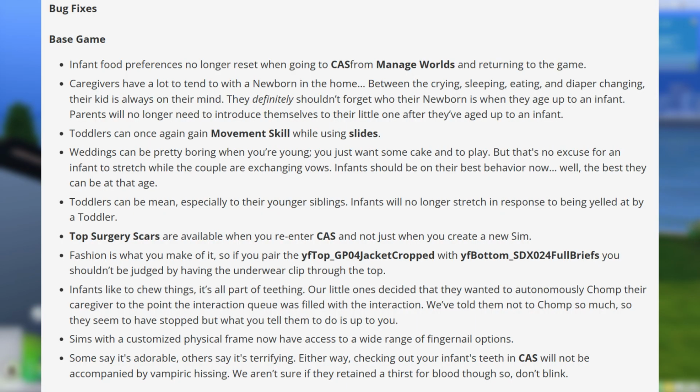Under bug fixes for base game, we have a lot of bug fixes here. Among those bug fixes is infant food preferences no longer reset when going to CAS from Manage World and returning to the game. Caregivers have a lot to tend to with a newborn in the house. Between the crying, sleeping, eating, and diaper changing, their kid is always on their mind. They definitely shouldn't forget who their newborn is when they age up to an infant. Parents will no longer need to introduce themselves to their little one after they've aged up to an infant. This was actually quite a big bug and one that I experienced myself, so I'm glad to see that that is fixed.